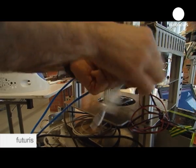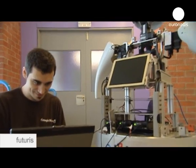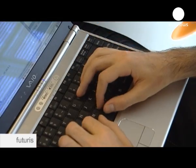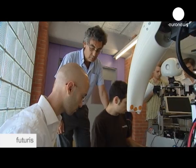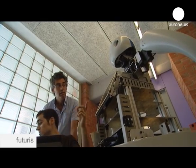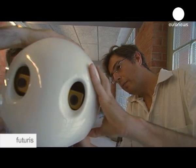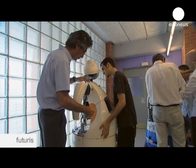But getting around a bustling city is tough enough for humans, let alone robots. Here in Barcelona, a team of engineers are working on a solution to allow robots to operate independently in urban areas. Their prototypes are called TBDBO, and the idea is that they could one day become robot tourist guides. On board are 3 computers running a barrage of sensors and equipment.